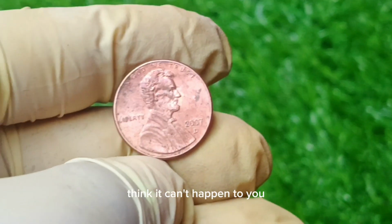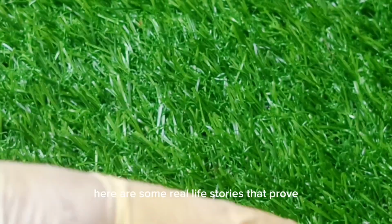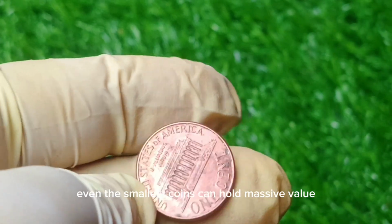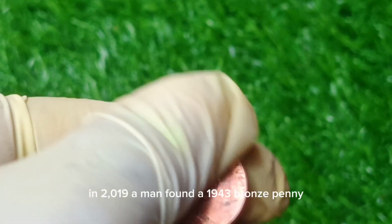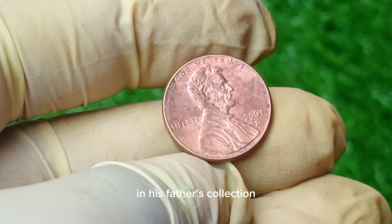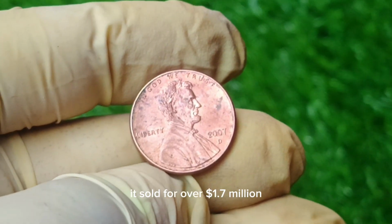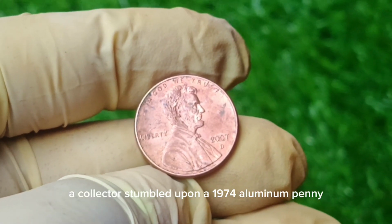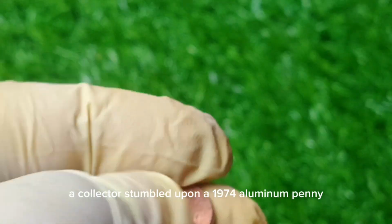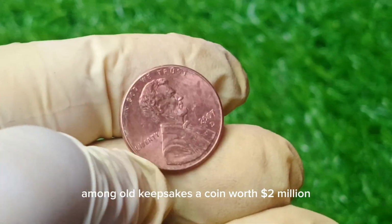Think it can't happen to you? Think again. Here are some real-life stories that prove even the smallest coins can hold massive value. In 2019, a man found a 1943 bronze penny in his father's collection. It sold for over $1.7 million. A collector stumbled upon a 1974 aluminum penny among old keepsakes, a coin worth $2 million.